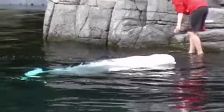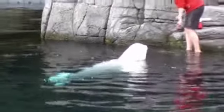Belugas are what's called opportunistic hunters. That means they'll eat just about anything they can find, whether it's squid, small fish, or even invertebrates such as clams and sea worms that hide under the sand at the bottom of the ocean floor.